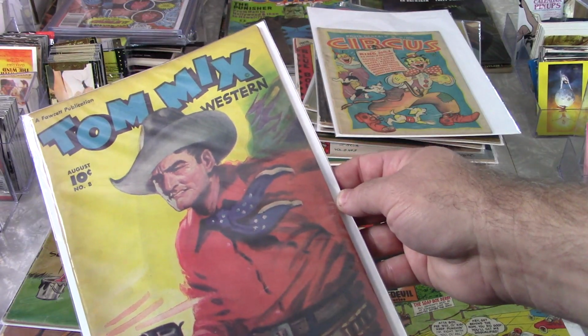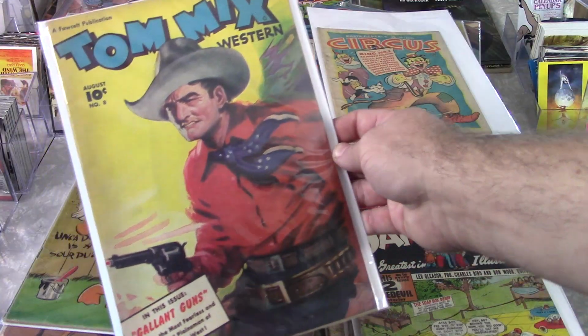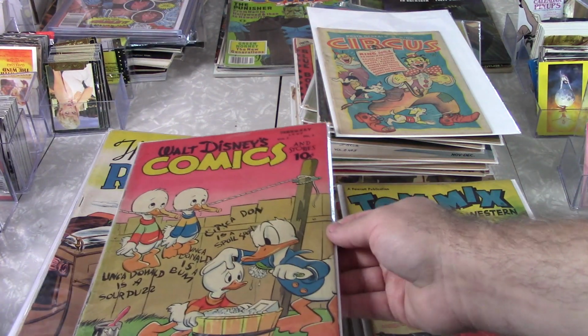Tom Mix makes a pretty nice book, actually. A little bit of tanning, got a crease up there. I don't know. Again, the Western stuff is a little tough to move.